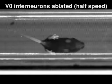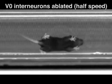A CPG is a nervous system circuit capable of producing rhythmic output, in this case walking, without sensory feedback. In an experiment designed to understand the neuronal elements that constitute CPGs, researchers created a transgenic mouse with the V0 interneurons specifically ablated. Observe how the mutant mouse walks.